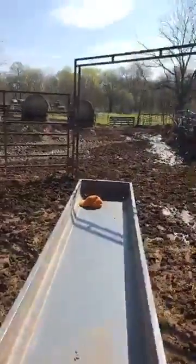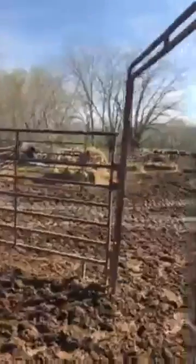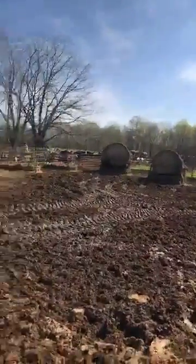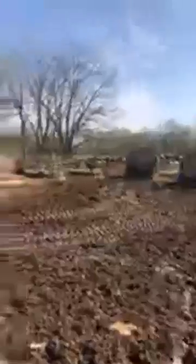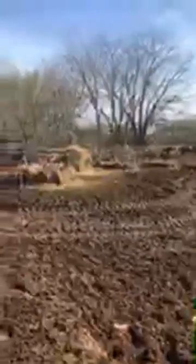So the cows that are being weaned out here in the field, they get the hay that's out here, and then they get the grain every day. They also have 3 big troughs of water that get fresh water run into it every day from the hose, so that way they have fresh food and fresh water every day.